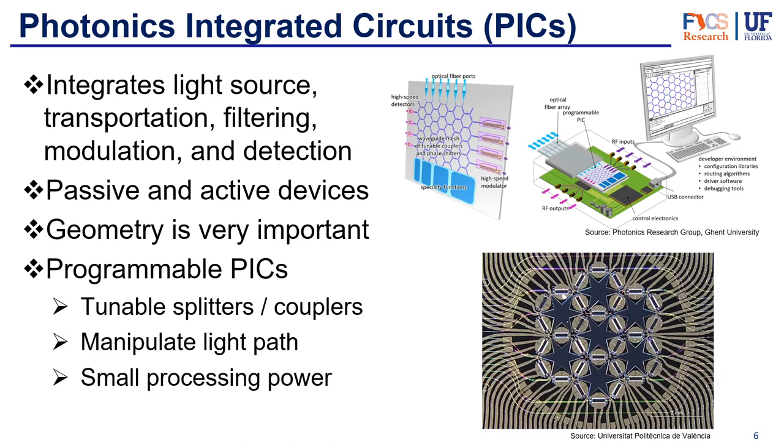So all of these things can then be put together to create what we call photonic integrated circuits. So a photonic integrated circuit integrates the light source, transportation, filtering, modulation, and detection all in one chip with some function to perform, right?